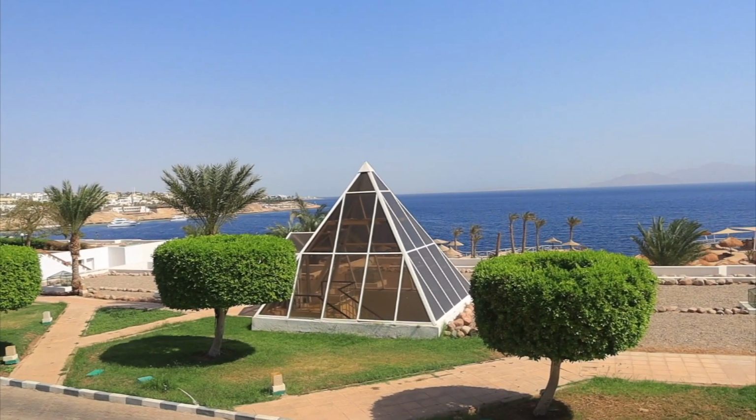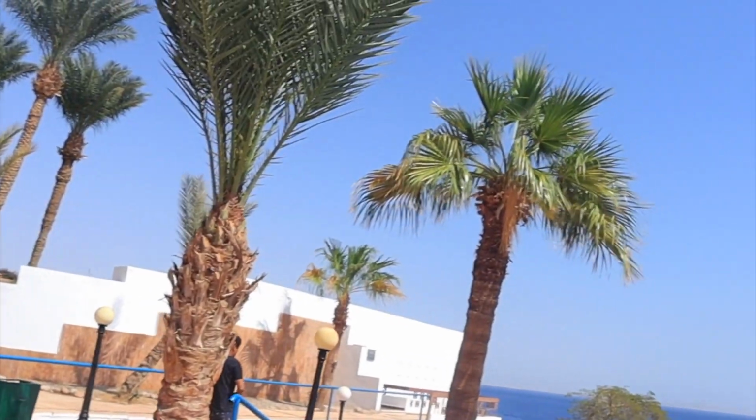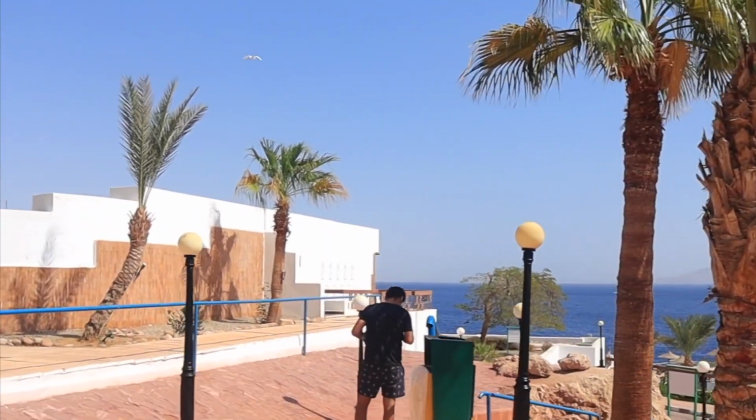The hotel that we're staying at, I'll put the name for it on the screen if I haven't already included it in the vlog. Guys, so this is our view as soon as we step out of our hotel room lobby thing. I don't really know what it's called.